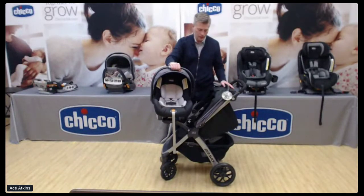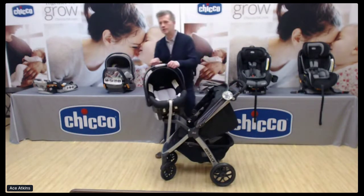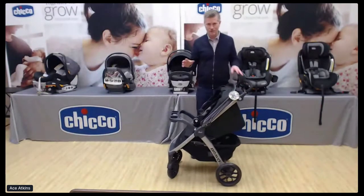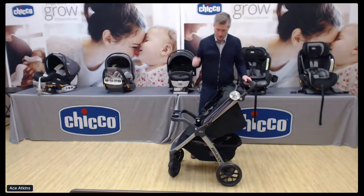Really great value for all these components, especially $379, and really easy to get started. One carton gives you all your items to kick off. So the car seats, we'll definitely get more detail on those as Josh comes up and goes through that. So I'll try and focus a little bit more on the stroller features that go with that.